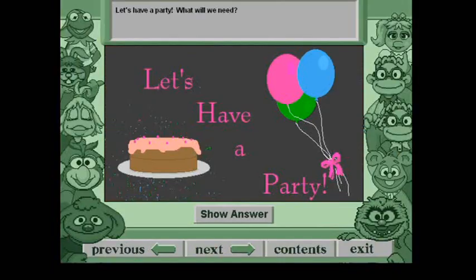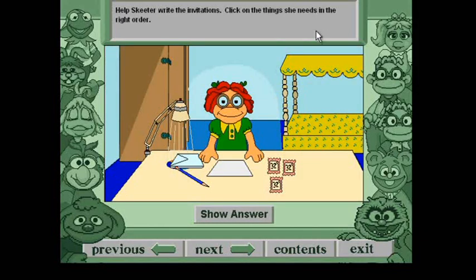Let's have a party. What will we need? Help Skeeter write the invitations. Click on the things she needs in the right order. Pencil. Envelope. Stamps.